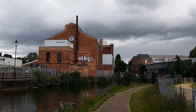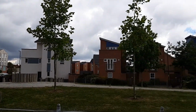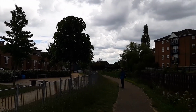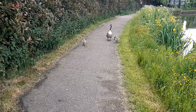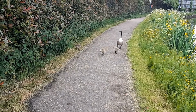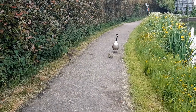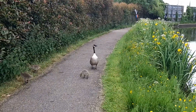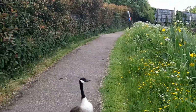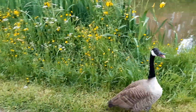Just look back in that direction. Pan round through all the modern developments. Mummy with some babies. Be careful of them. Oh, sweet. Yeah, thank you. We'll go away. Doesn't like us much.